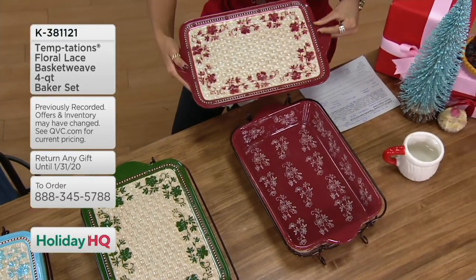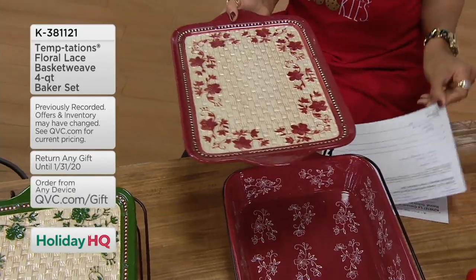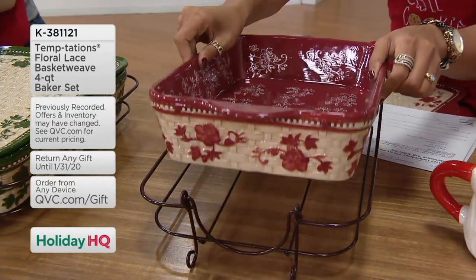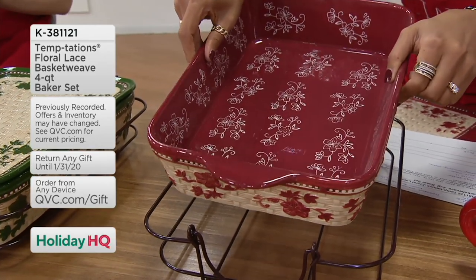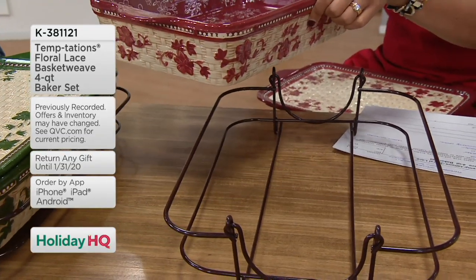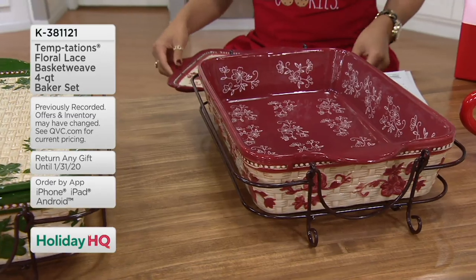So this here, is this the floral lace? We are floral lacing this. It is the floral lace basket weave 4-quart baker set. You're going to get the baker itself, which is 4 quarts. You're going to get the lid, which makes for really great presentation as well as travel. And you're also going to get the wire holder right here, which is great because it protects your table. This color choice is cranberry.